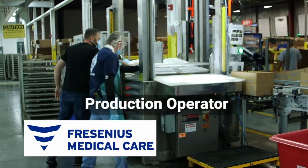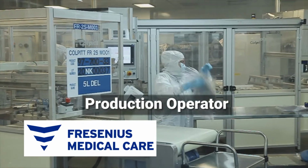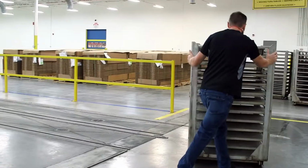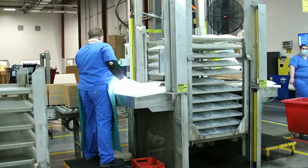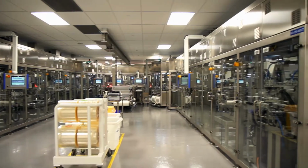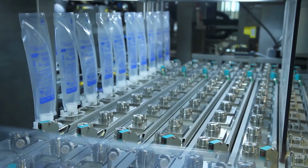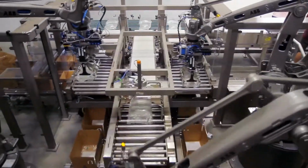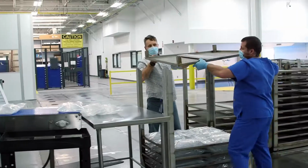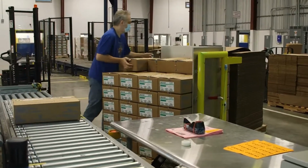The production operator plays a key role in the manufacturing process used to create life-saving medicine. You will be responsible for performing routine day-to-day operations on the production floor. You'll become a valuable member of a production team that ensures the daily operation of production machinery used to manufacture peritoneal dialysis solution and performing tasks related to packaging, material handling, and preparing the product for shipping.